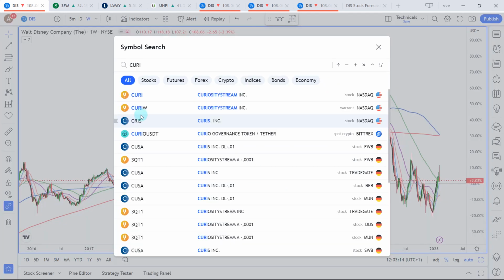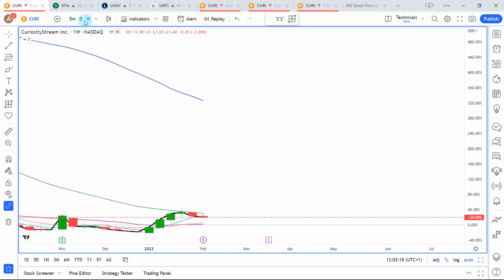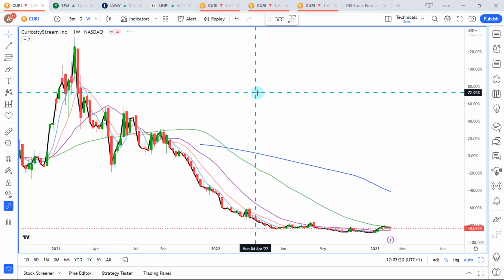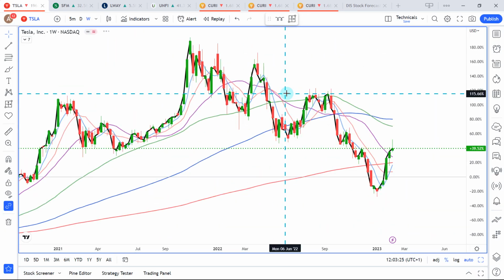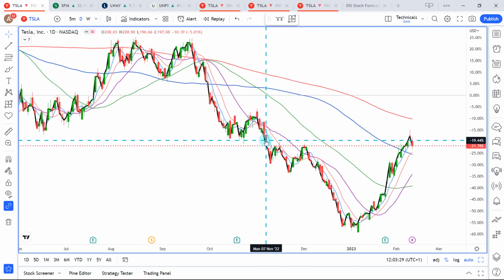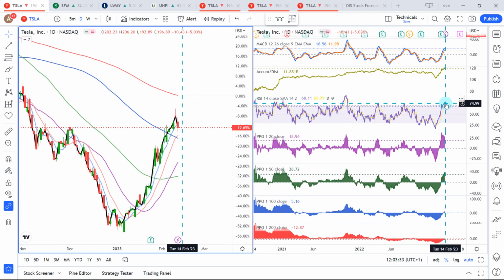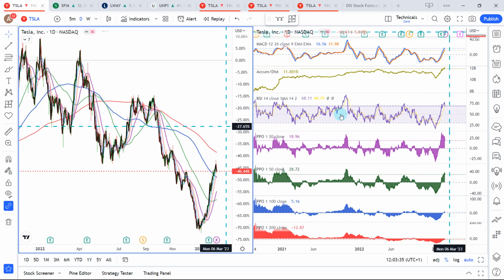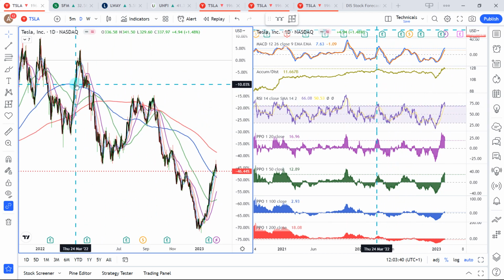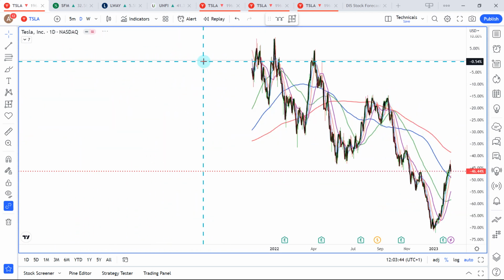What about CuriosityStream? Yeah, it's been on a run, it's now pulling back, but it hasn't pulled back yet to any kind of support level. What about Tesla? Yeah, it's been on a run, but that means that the great buying opportunity sort of passed. Is it a shorting opportunity? Yeah, it got a bit overbought. The previous time it got into this territory was back here, then it was pretty shortable. Also back here, it was also pretty shortable. Yes, maybe Tesla is a bit of a short.